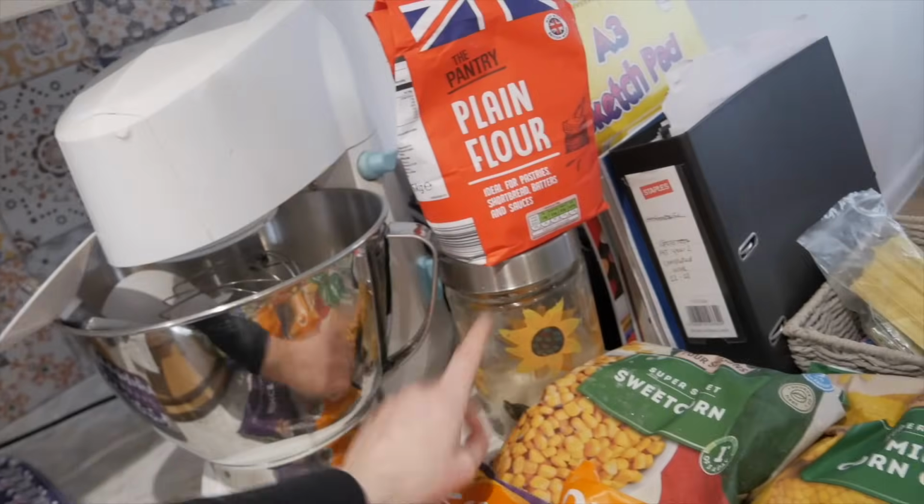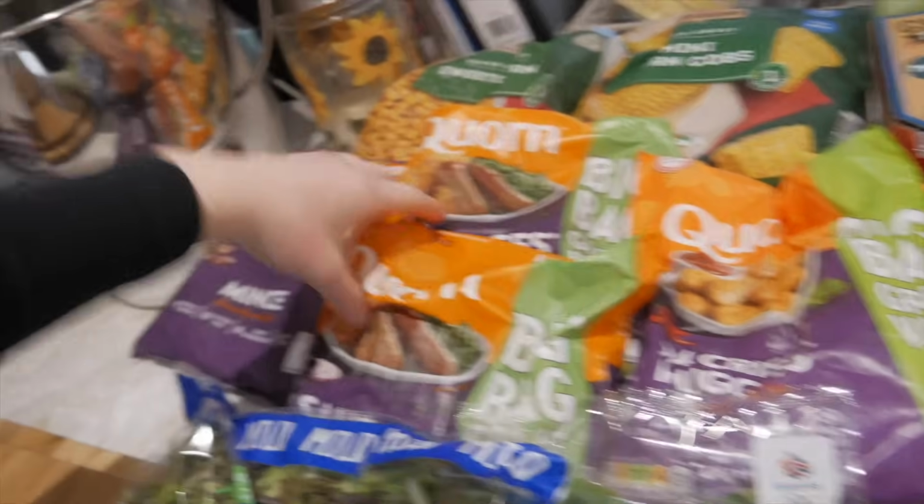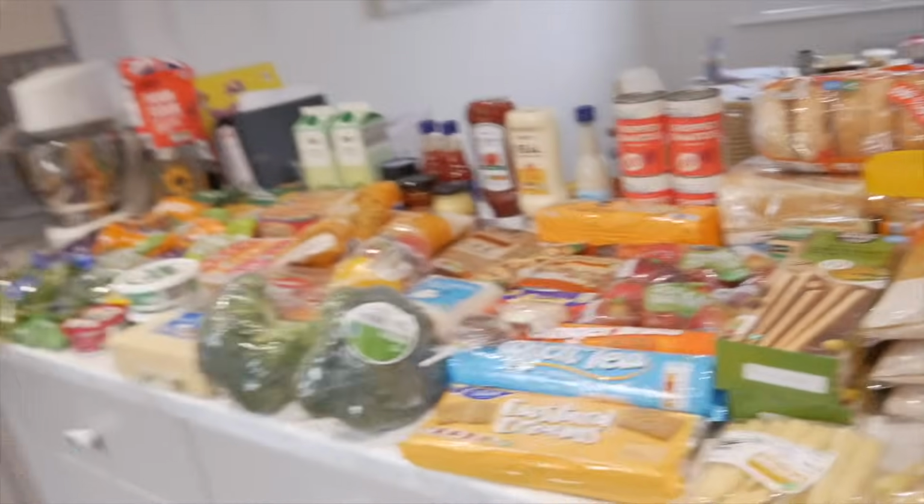This is my sourdough starter that we are working on. Some chicken nuggets, well no, veggie chicken nuggets, like corn nuggets, vegetarian mince, basil and lettuce. So that's what we got today for £72.